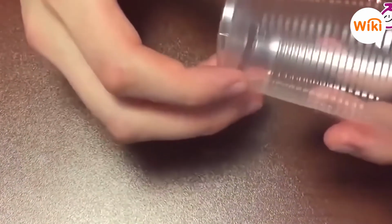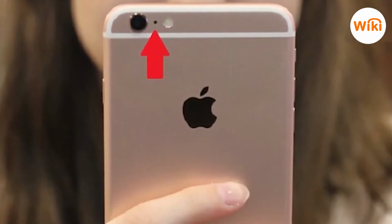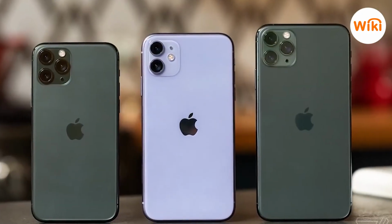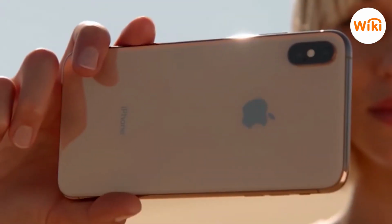Lines on drinking glasses. These lines are used to determine the levels of drinks, and therefore you can determine the amount correctly. In this picture I will show you how to do that. The small hole next to the iPhone camera. Not many people know about this, but this hole is an additional microphone that starts working when you shoot a video.